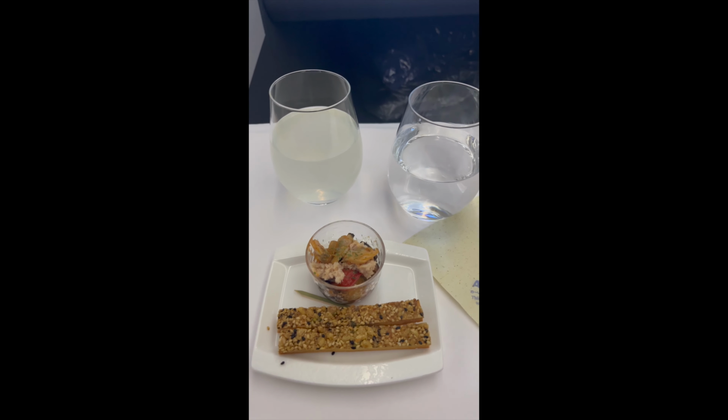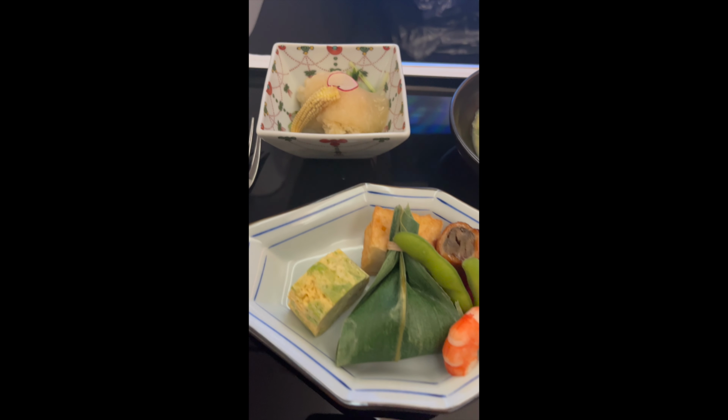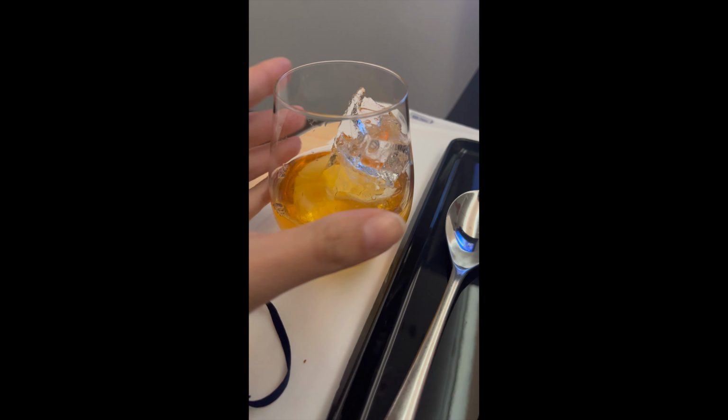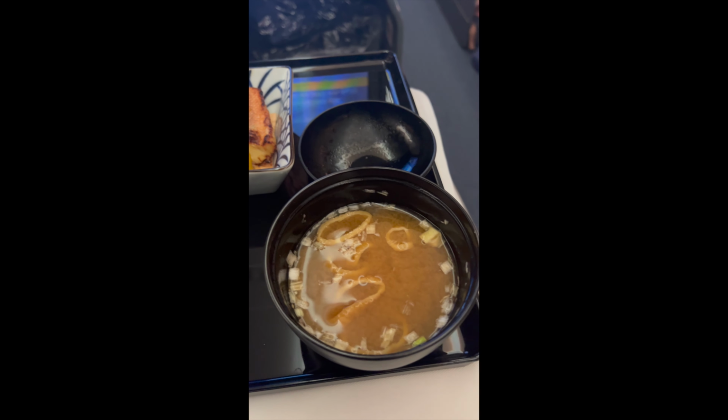It was really good. As you can see, I got the Anna signature drink again because I loved it so much. The food, like I said, was different, was amazing. Didn't get any clips of me trying them out, but I can tell you I enjoyed everything. I also got this plum wine, which was so good, and the main course, I think, was amazing. It was definitely my preferred one.